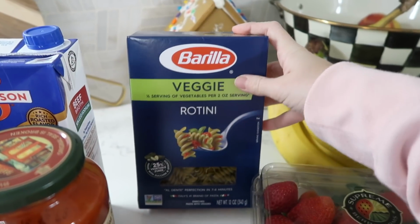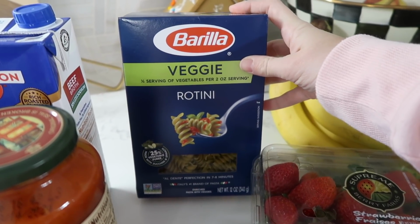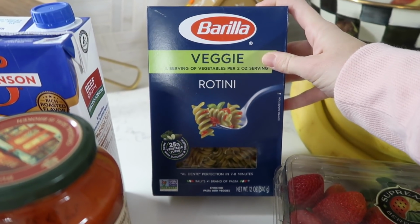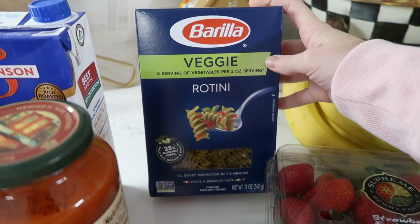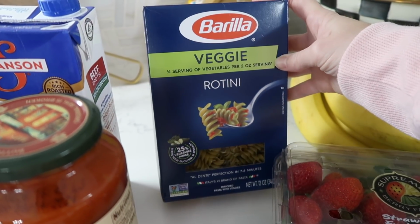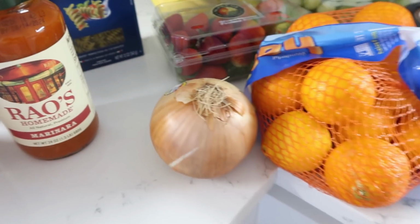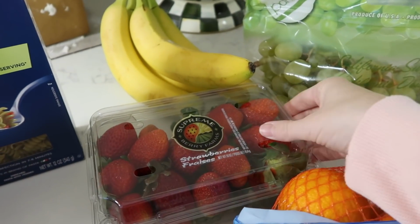My kids love butter noodles, just noodles with butter on them, and they take it a lot in their thermos for lunch at school. So I like to use these veggie ones because it says it has 1/2 serving of vegetables per 2 ounces. I don't know, it's just a little way to get some vegetables in them because they're not the best vegetable eaters. I got an onion for the vegetable soup, some oranges, some strawberries.